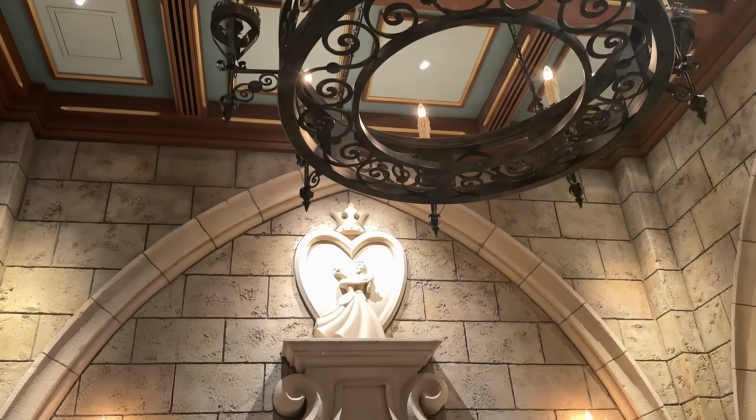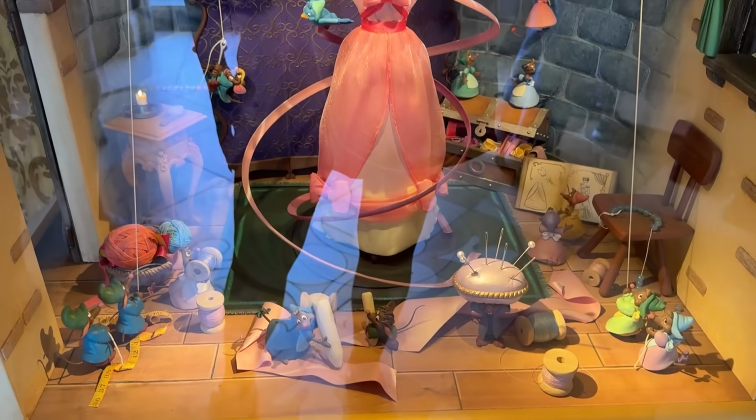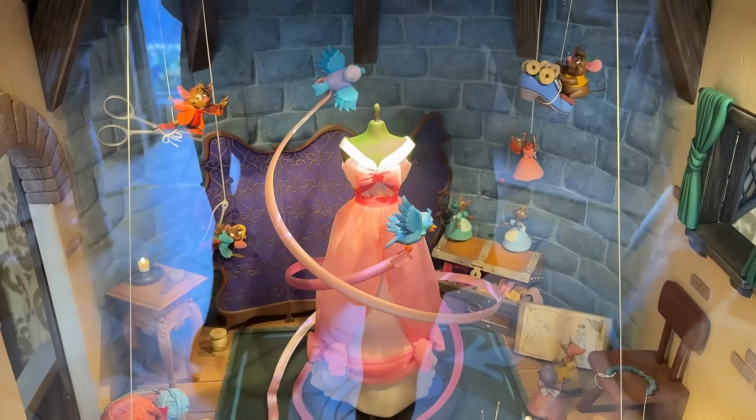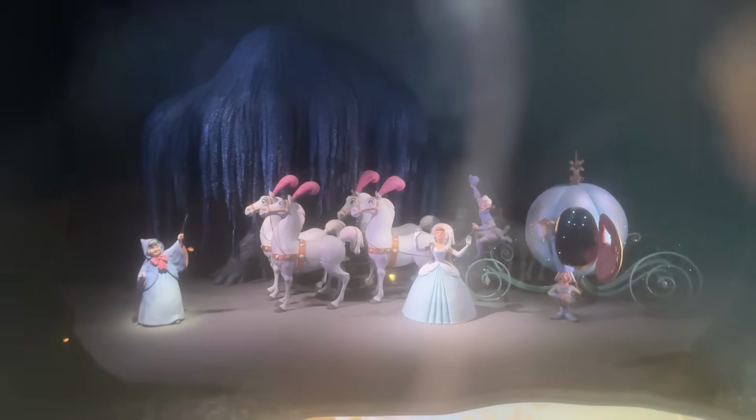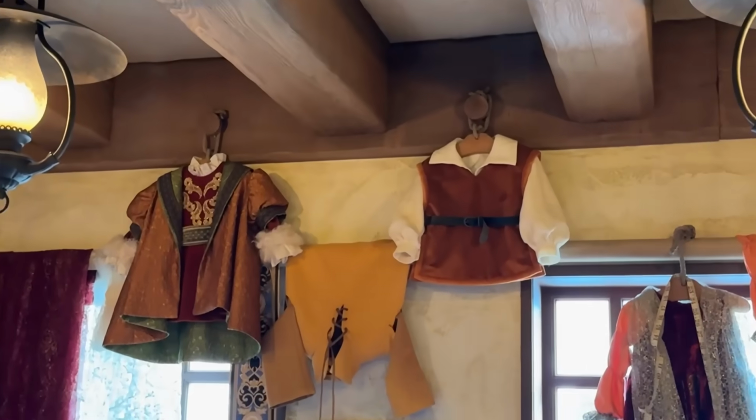The castle walkthrough was very cute. I think worth a walkthrough if you're here and it doesn't have a long wait. It had these very cute shadow boxes all made out of different materials and a couple little sweet moments and photo ops. On our way to our next thing, but we did pop into the Brave Little Tailor shop just for a moment.